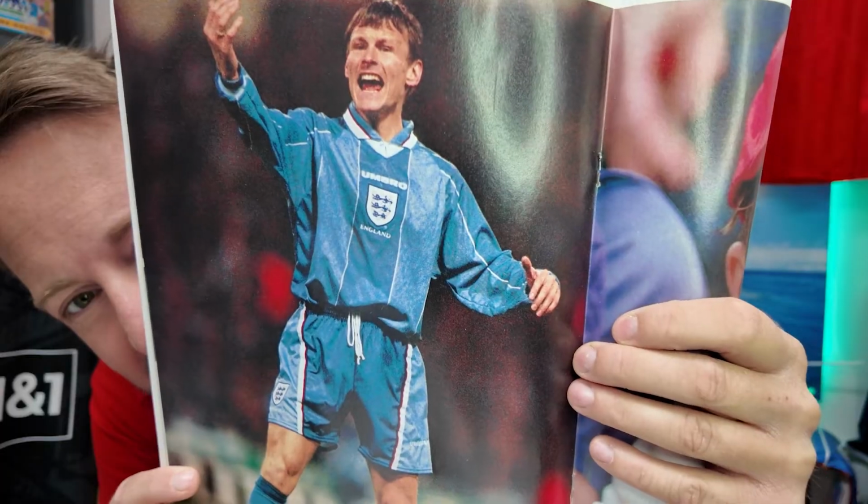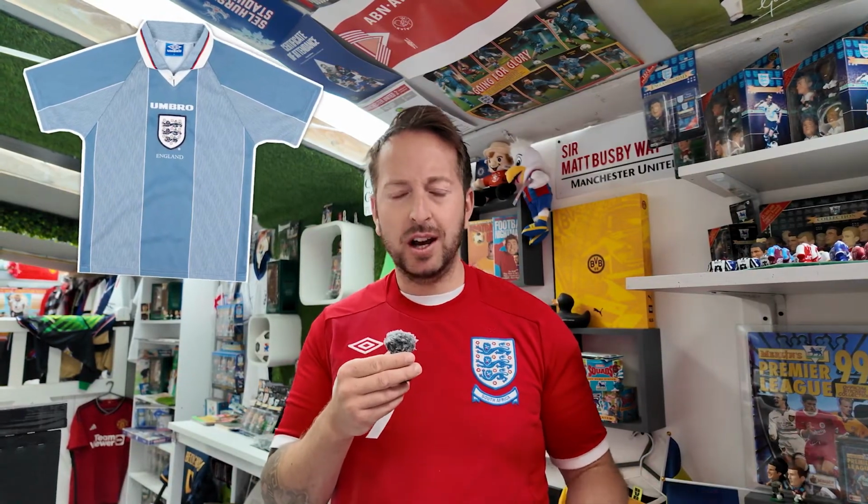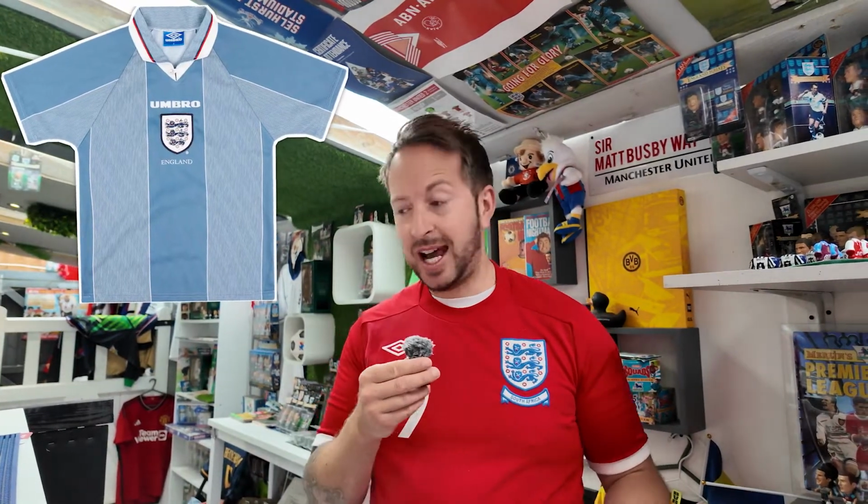But again, if we step back and look at it from a design point of view, those Umbro grey kits from the mid-90s, I know Chelsea had a slight version with a bit of orange, I thought they were fantastic, the way they looked. But again, cursed. However, it's made its way pretty high on the list. Number 6, the Euro 96 away kit.